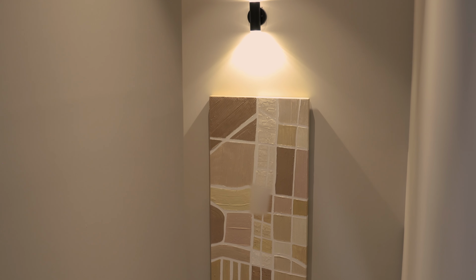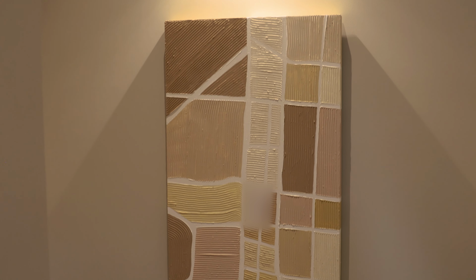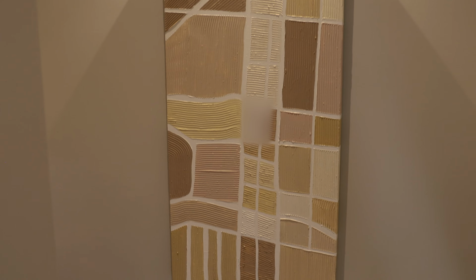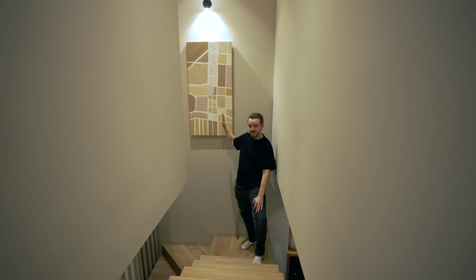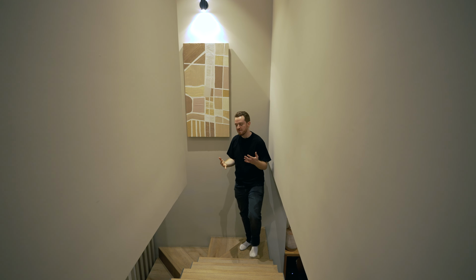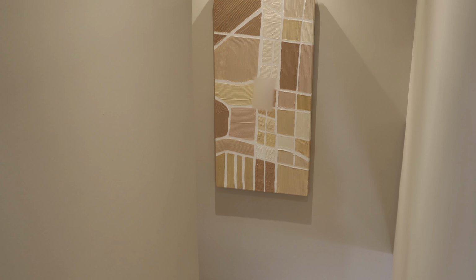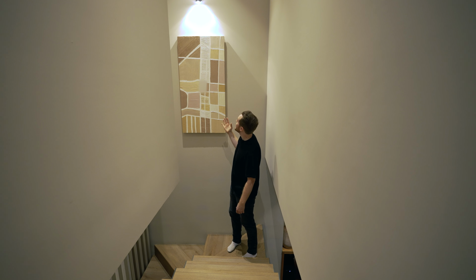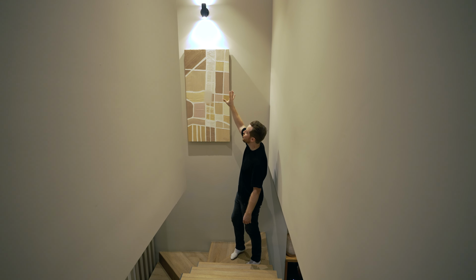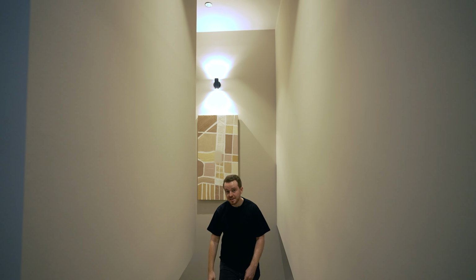Still on the staircase, we then have this gorgeous art piece, which is the center of attention here when you're walking up. So it actually does say the address right here. I'm gonna blur that out and not say that so that I don't give out my address and have random people coming to my home. But I think the color scheme of this, the texture, definitely matches with the overall vibe of the rest of the apartment. And we even have a nice little spotlight up here as well. So anyways, let's continue up the stairs now and go to the second floor.